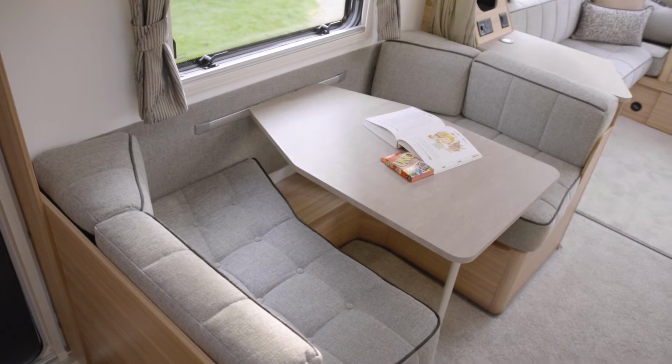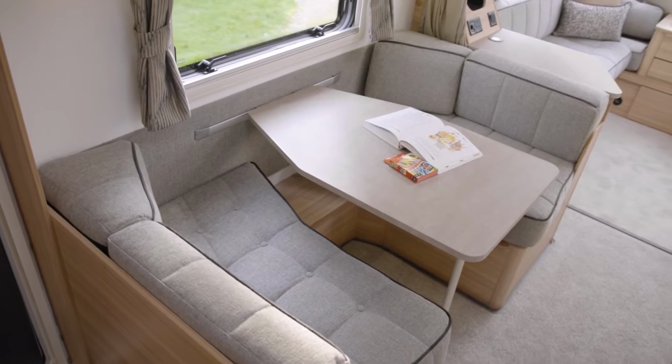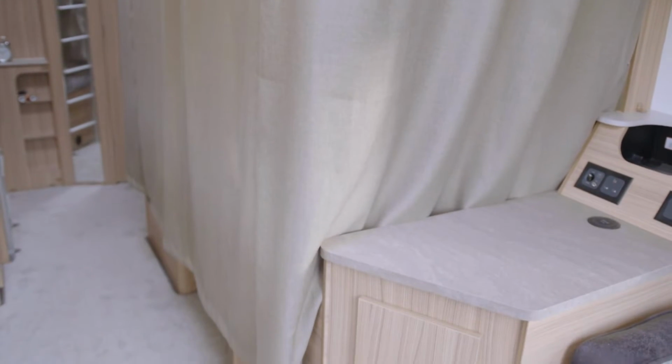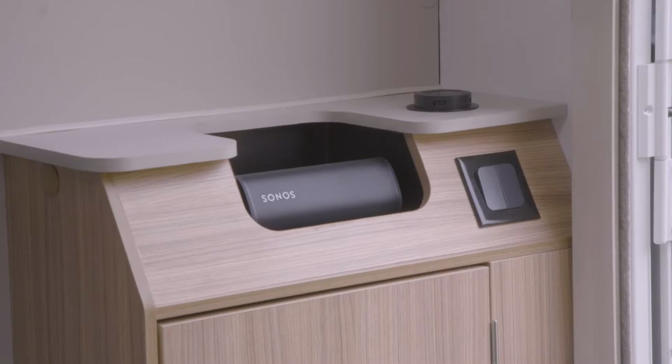There's a large dinette to the center of the Ancona, which is big enough to seat all 4 if you want that family meal. Obviously that's in day mode. In night mode, this converts into a large single bed, and you have a separate curtain that pulls around to section this part off.